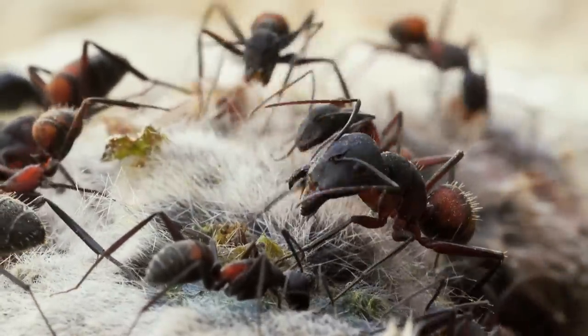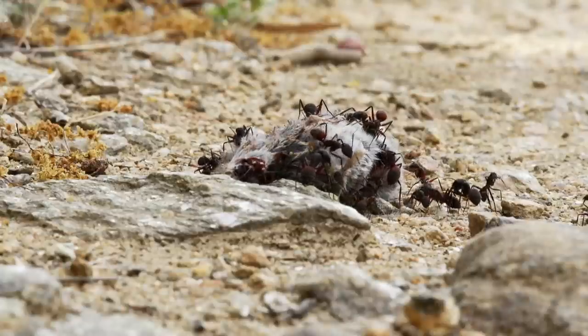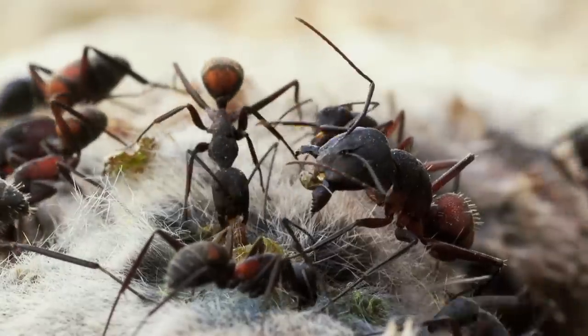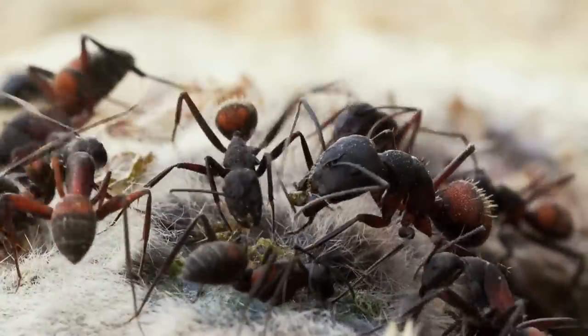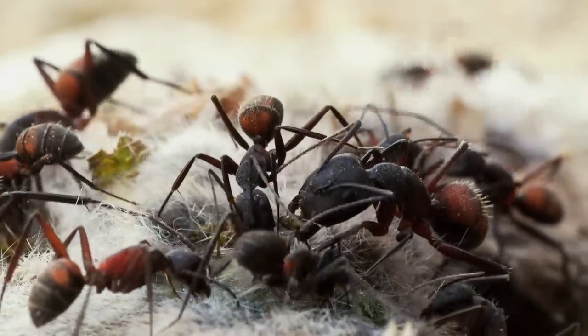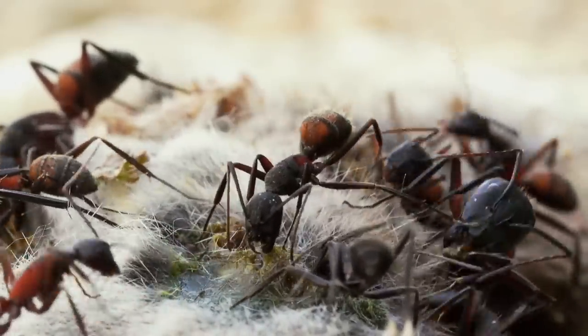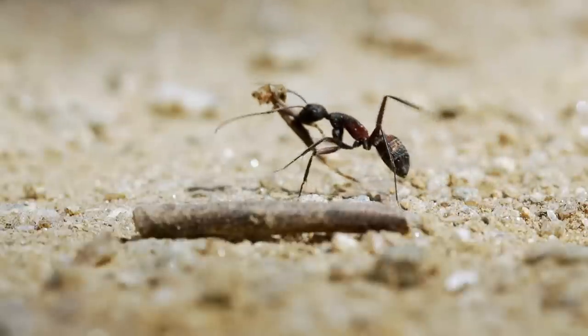Ants' mandibles are formidable tools, and they use them for almost everything. To chop up food, to transport materials, to build, to defend themselves, and to fight with other ants. These insects are extremely strong animals. With the aid of their mandibles, they can lift up to 100 times their own weight.